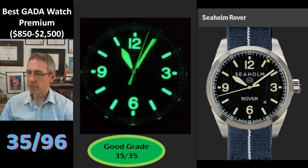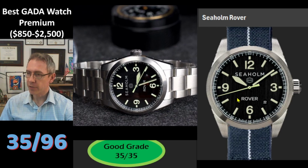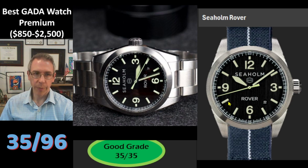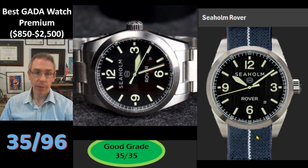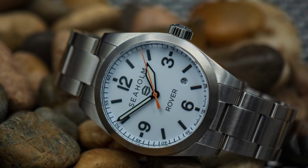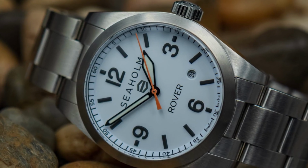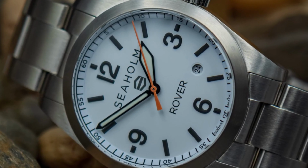And it doesn't match the outside track. Maybe that's what's throwing me off. And here is white. So that's what's throwing me off. It does look at home on a parachute elastic strap. I think that's a fine choice for this. There's many other suitable choices as well. Total score of 80. And this is the last of the good grade watches. Next, it's just going to be okay grades.